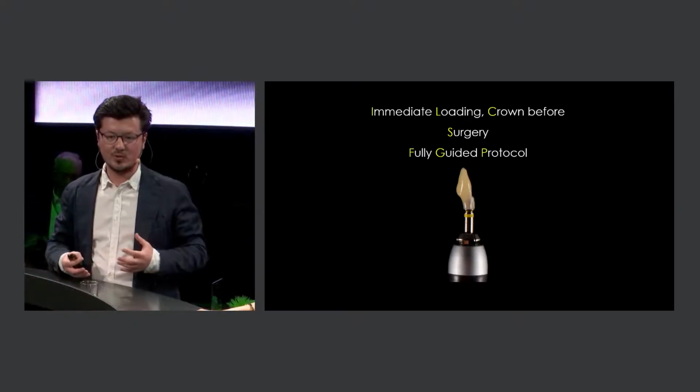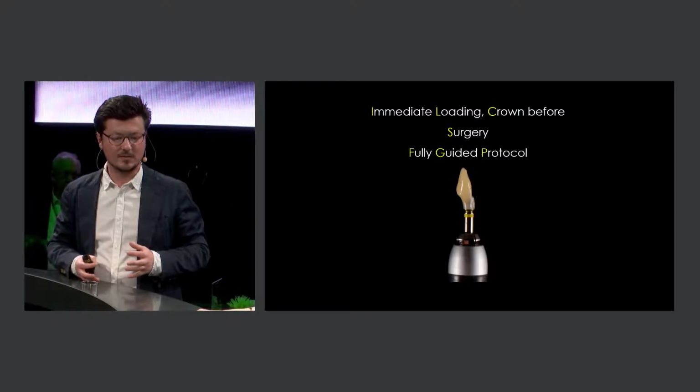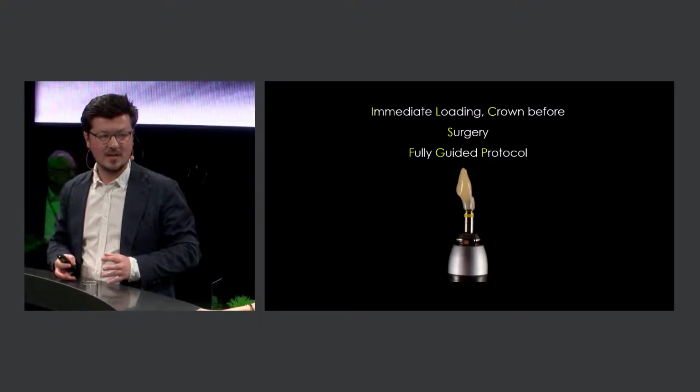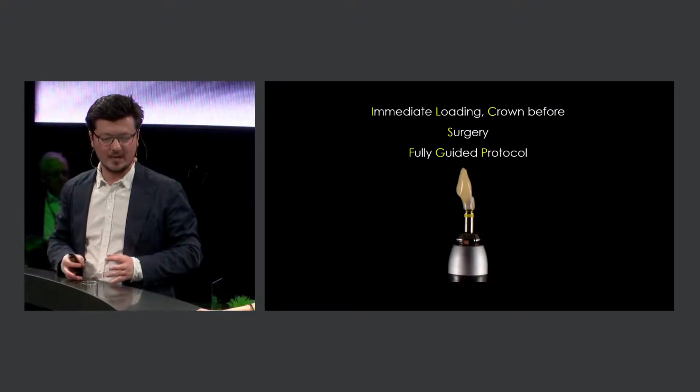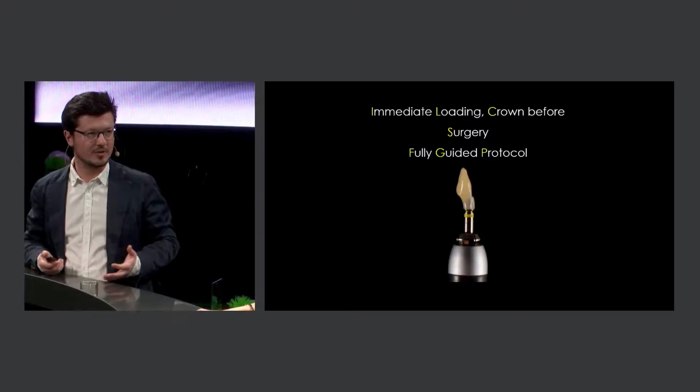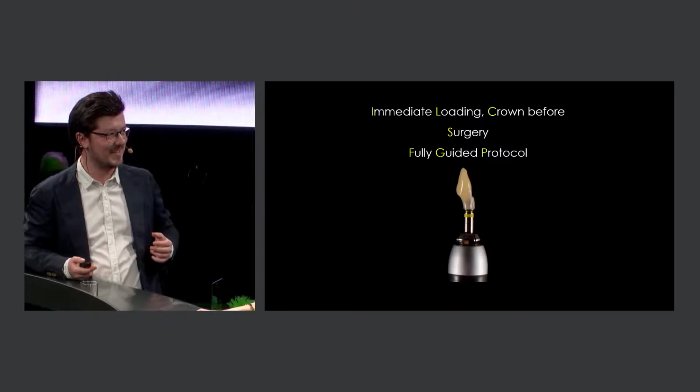So what can we do? We can make a crown for immediate loading, even before surgery, but only when we're using the fully guided protocol. What is the fully guided protocol for me? Can you please put the next slide?